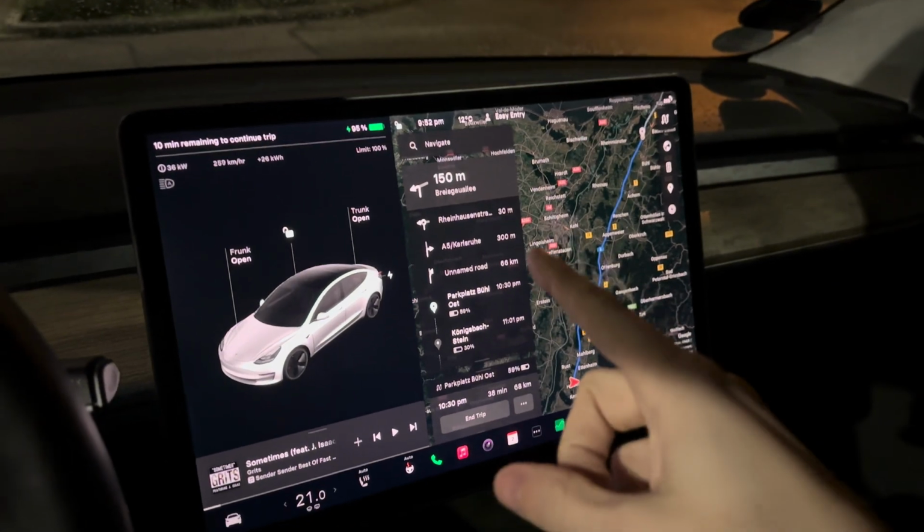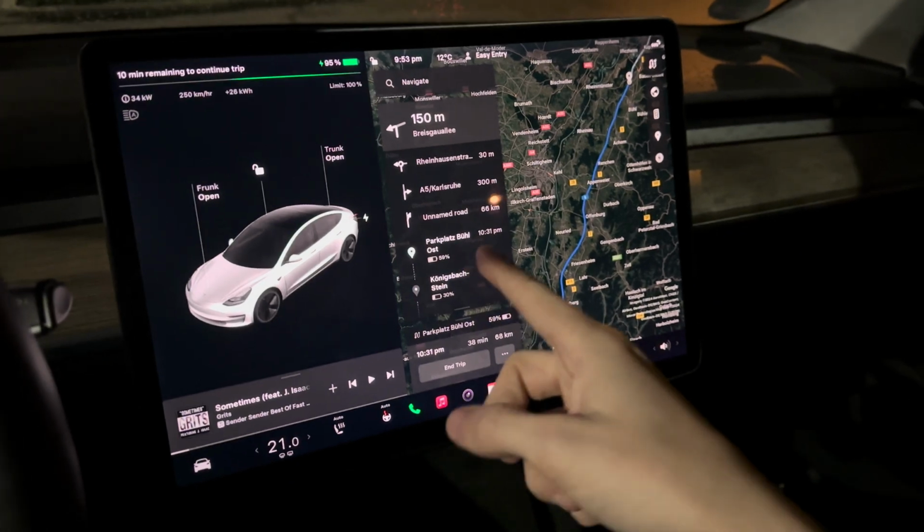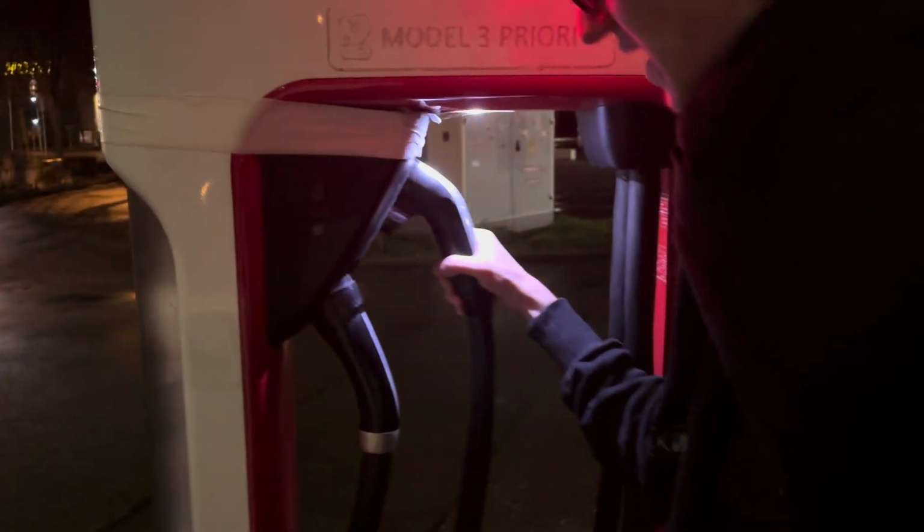Okay, we've got our plan. We're gonna stop real quick at Bühl rest stop to top up just a bit, so I can get home when I brought my friend home. So that's the plan. Let's unplug this bag from the holster.